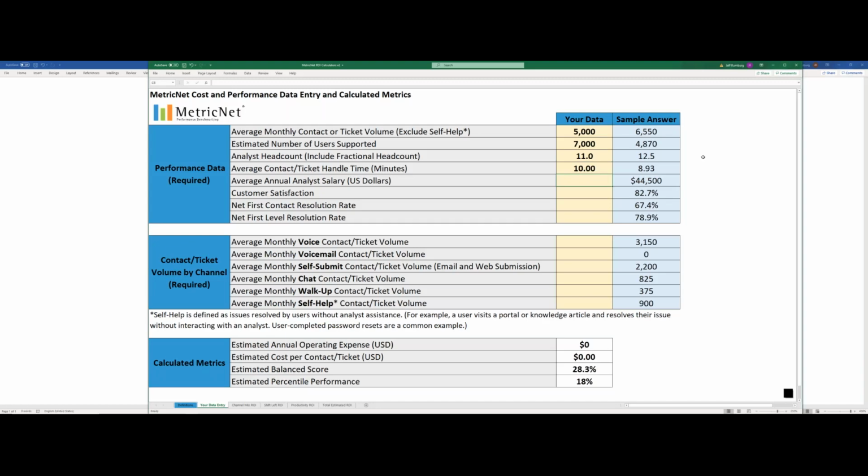And we look at salary. Let's assume a salary of $42,500. This is base compensation for your analyst, $42,500 per year. Let's further assume that we have a customer satisfaction of 93%, a net first contact resolution rate of 82%, and a net first level resolution rate of 87%.